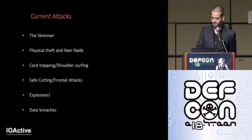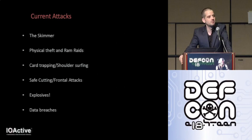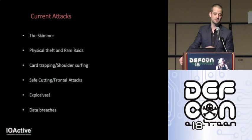So, current attacks. You're probably all aware of the skimmer, which is certainly a fan favorite. It's a small overlay that slides over the card slot and the pin pad, manufactured to blend seamlessly with the ATM itself, designed to capture both the track data and pin numbers. And the technology on some of these is no joke. It will send you the data over GPS, and some even have tamper protection, so when they're found out, it'll wipe itself out.